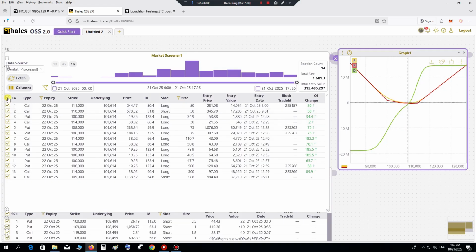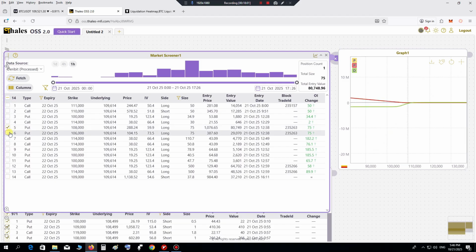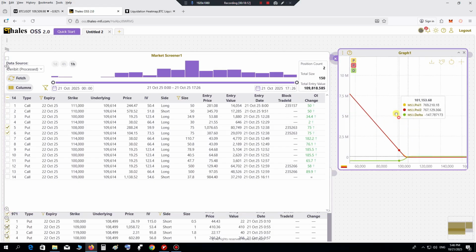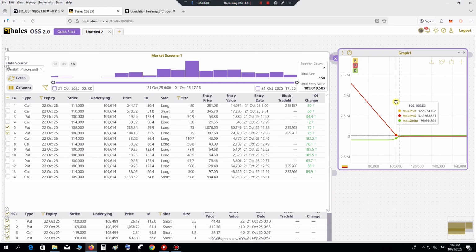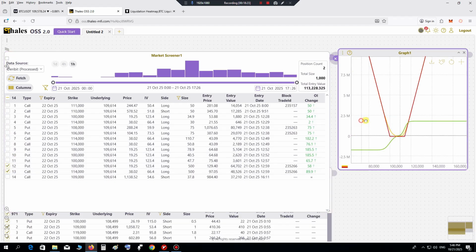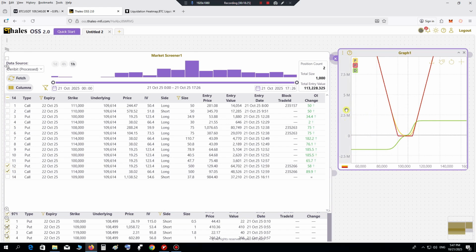And we have two strategies. Let me explain. Of course, this isn't a very special strategy, it's just that puts have been bought. The puts that I bought, 150 Bitcoins below 16,800, are actually in profit. This strategy also involves 1,000 Bitcoins, which is a lot.